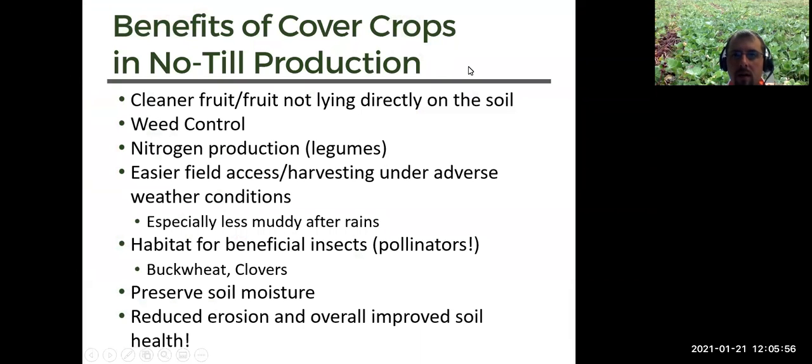So some benefits of no-till and cover crops, especially to vegetable production, would be cleaner fruit, or fruit not lying directly on the soil. This is something that is really evident in a lot of our ground-growing crops, but even for tomatoes and peppers, I'm going to show you some examples of, those are going to have a lot of influence by the cleanliness. And of course, that's important for a lot of aspects, certainly marketability, and I think could even be tied back possibly to food safety, and reducing the amount of soil splash we have on fruit.